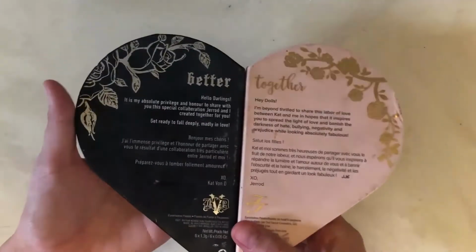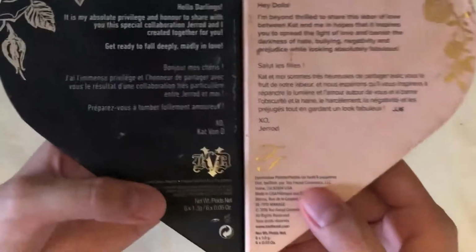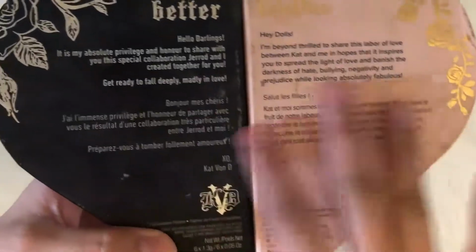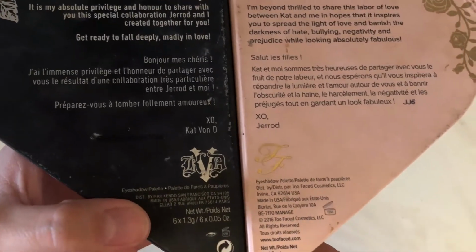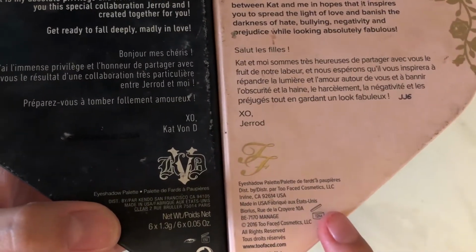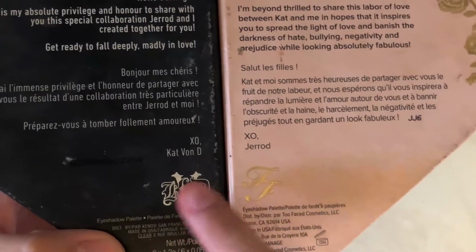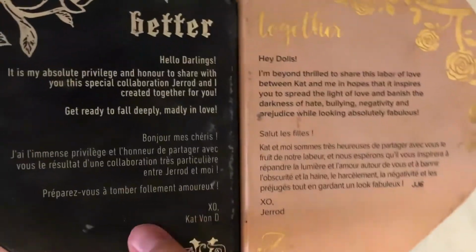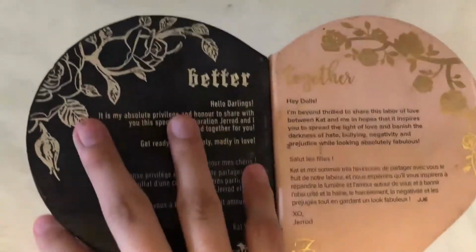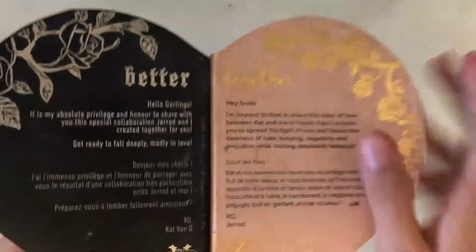And here is the back design. It says Better Together, same floral pattern, black and pink. It does come with a little message for the people who bought it. There you go. It even says the expiration date, when it was made, different info on the bottom, and little signatures. Kat Von D is basically the creator and owner of her line, and right here is Jared, the creator of the line Too Faced. Here you go.